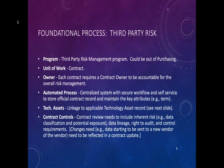So inherent risk. We want to start capturing the inherent risk of the information. How sensitive is the data being sent to the vendor in the event of a breach? How critical will the service be to the operation of the business in the event of an outage, which can result in an opportunity cost? Is there a risk of regulatory fines, reputational loss, financial loss?